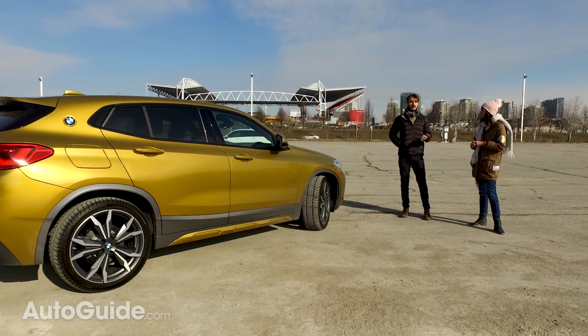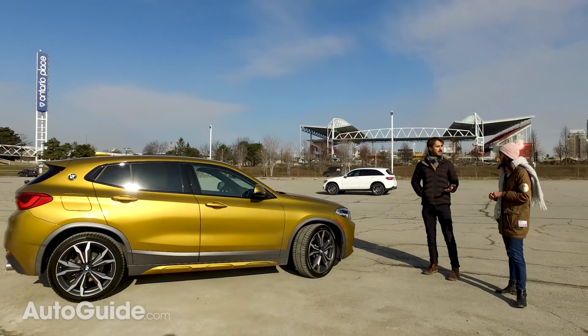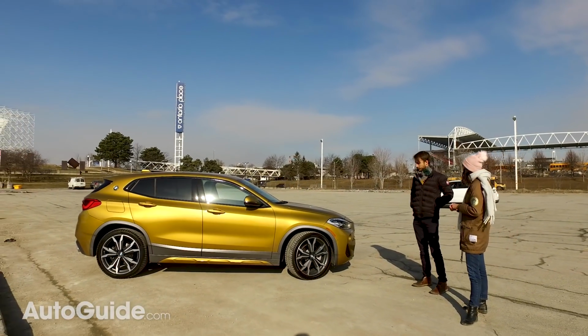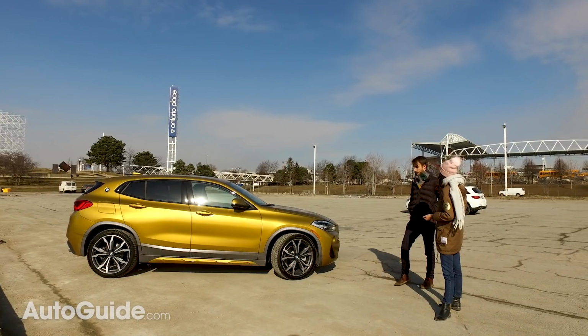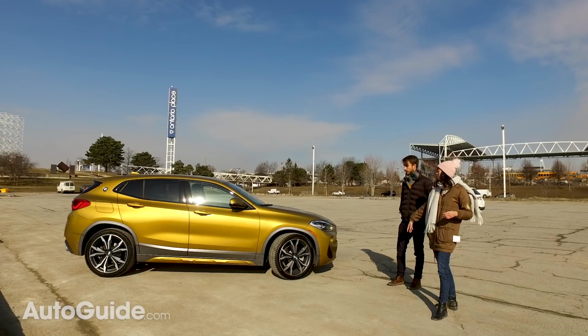But as you say, this has the same 0 to 60 allegedly as the X1, and somehow it feels way faster. Yeah, something about the power delivery just seems a little bit more urgent. And I feel like the steering is a little bit more engaging. It just feels crisper and tighter all around. Very true. But we'll touch on the driving dynamics later.